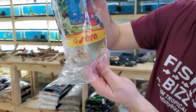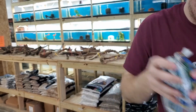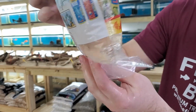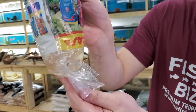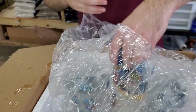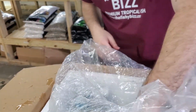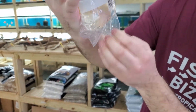Another discus. Oh, this one looks good. Nice blue diamond. Even stressed out, he looks nice. Snow White. Little guy. Good break up of color when you have a bunch of super vibrant fish. Another one. That guy's feisty. And there's the last of the snow whites. Oh, there he is.